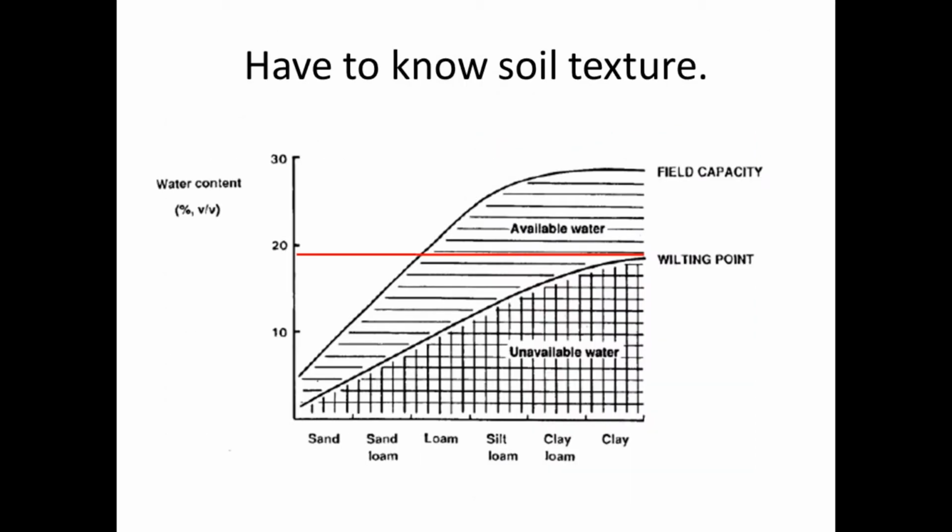So here I have 19%, and you see across the bottom I have the different soil textures. The unavailable water still has water in the profile, just the plants can't obtain it because it's held too strongly to the soil mineral components. But you see the difference between the maximum amount of water a soil profile can hold, provided it's freely drained, and when there's no available water in there, is soil texture dependent. So at 19% with your probe, with your sand, it wouldn't be able to hold it. You can never get to 19%.